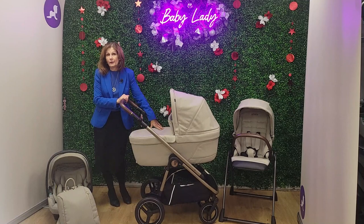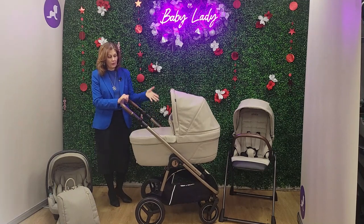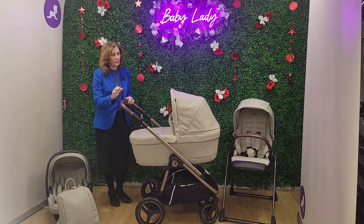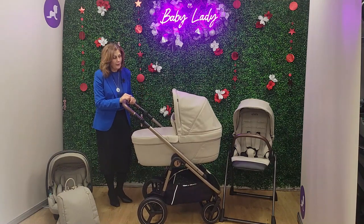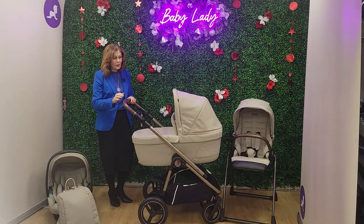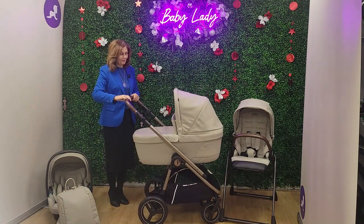So this brand new Town and Country chassis from our lovely friends at Peg has a brand new carry cot as well. So this new carry cot will start to filter through on lots of the other models as well. It's very similar to the carry cots that we've seen before from Peg, but it has some extra lovely features. So let's have a closer look.